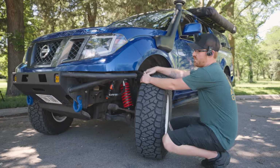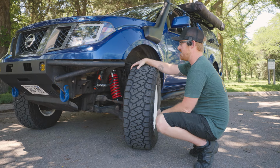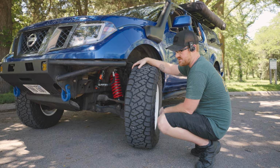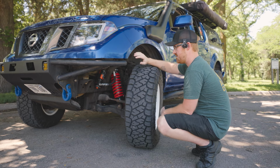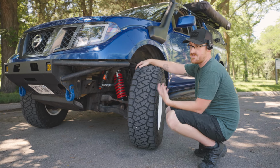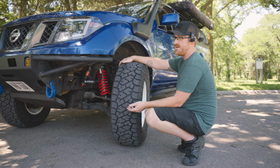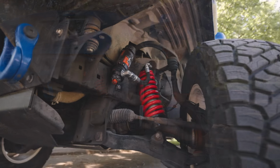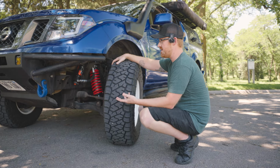Chad has been hard at work on coming up with a Fox kit that we could offer off the shelf, and we actually, as of just a couple weeks ago, got these working and they fit and everything's good. I don't know exactly when they'll be for sale at the time of this video, but they are Fox 2.5 remote reservoir Performance Elites. They have two-way adjustability on them. It's both on the compression side.